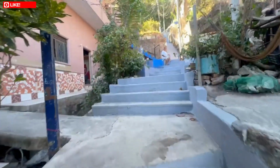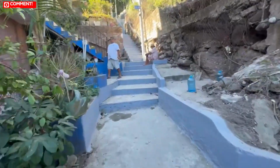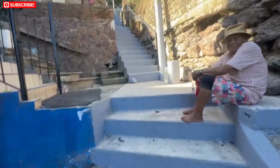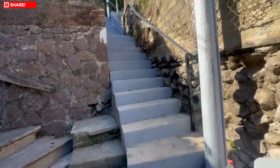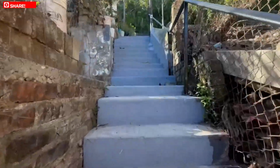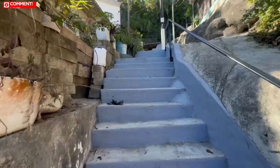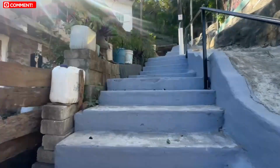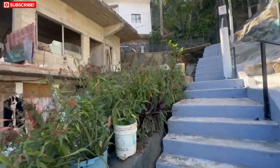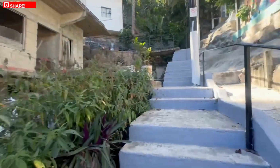So you have to come up about 140 stairs, but it's totally worth the wait, because as you get all the way up to the top, hola, buenos dias. As you get all the way up to the top, the views are absolutely incredible. You completely forget about this little trek that you have to take. And then after a while, the stairs just become a part of the daily routine to get up here to your house. I mean, you get to see cute little dogs along the way.